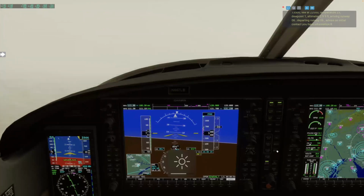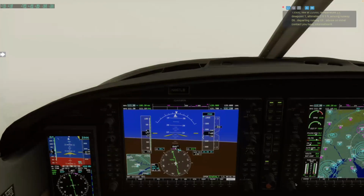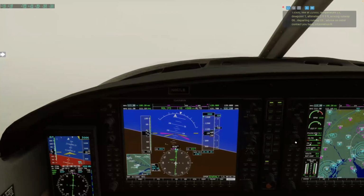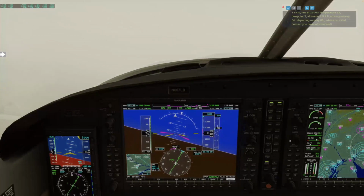Piper 7 Lima Bravo, you can contact departure now. Over to departure, 7 Lima Bravo. Departure, 7 Lima Bravo, 660 to 2,500 to 3,000. Piper 667 Lima Bravo, radar contact, climb and maintain 3000, fly heading 360, radar vectors to Yardley. Climb and maintain 3000 and fly heading 360, vectors to Yardley, 7 Lima Bravo. Okay, and 360 on the heading. Piper 7 Lima Bravo, when able, you can proceed direct to Yardley. Proceed direct to Yardley, 7 Lima Bravo.